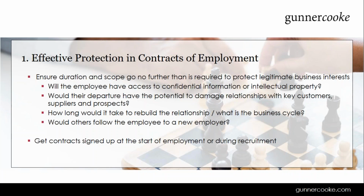Another point in terms of scope is that the restrictions must be specific to the employee's activities. So, for example, a restriction on solicitation of customers would need to be limited to the customers that the employee had a relationship with in a particular period before termination or has confidential information in relation to them. The same applies in relation to restrictions on poaching employees and potential customers. So it's only those employees that the employee in question has had a relationship with.